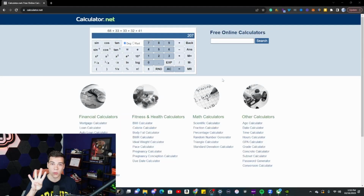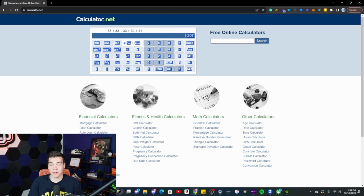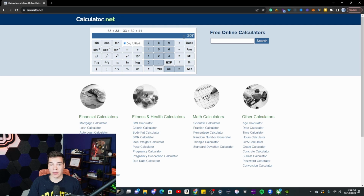So here's the math from 4 different shoes, 5 total shoes. This is the profit. Again, really good. I'm making at least 30 bucks a pair. $207 profit from all one outlet. And again, I only spent $247 on that.